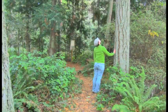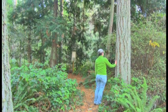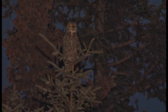Part of that is Scots broom and Himalayan blackberry. We also have herb robert and holly. Some of the animals that use this managed forest and the nature preserve include black bear, bobcat, coyote, pileated woodpecker, screech owl, and dozens of other birds.